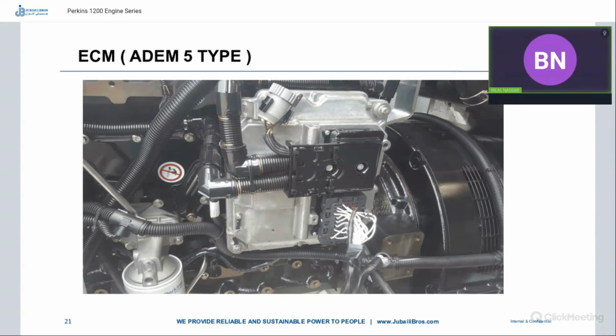Here we go. This is the ECM. This ECM is of the Adam 5 type, because we have the old versions, Adam 3. We have the other version, which is Adam 4, which we have on the 2000 series, the 4000 series, and the 1506 engine as well. On this engine, it is Adam 5 type. Adam stands for Advanced Diesel Electronic Management. Okay, so it is an Adam 5 type of ECM.